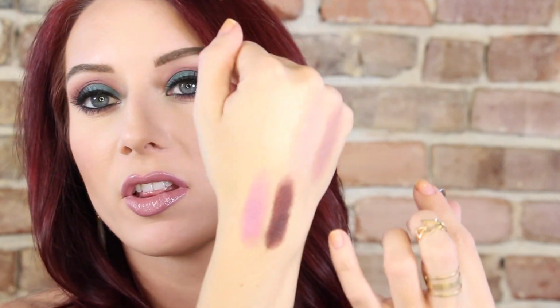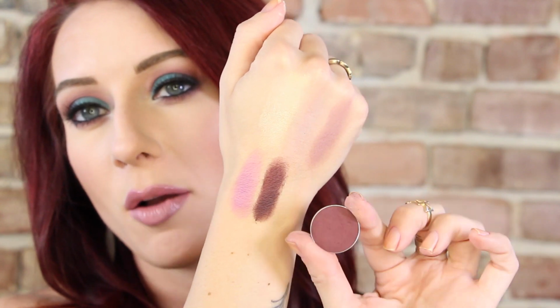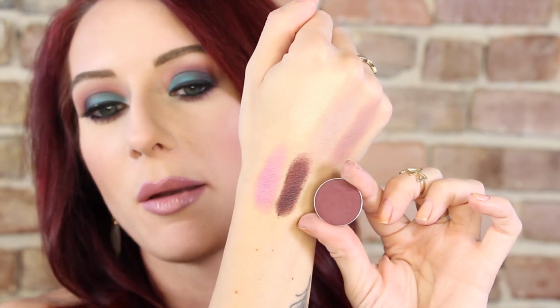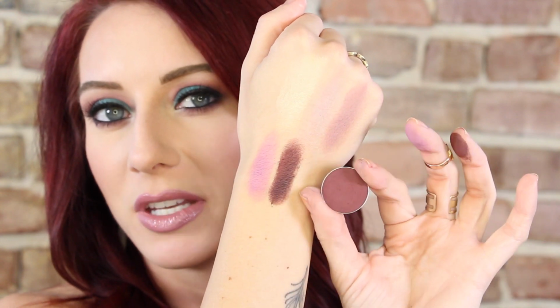Another one that I am wearing today is called Cherry Cola. This again is another one of my favorite colors. It matches my hair. It's just that beautiful burgundy color. This is going to be fantastic for fall. I would love to do a look using this all over the lid. So if you'd like to see this in a tutorial as a lid color, comment down below and like this video, and I'll be more than happy to do that because I think that'd be really, really beautiful for a deep vampy smoky eye. So if you're interested, let me know. And that one is Cherry Cola.